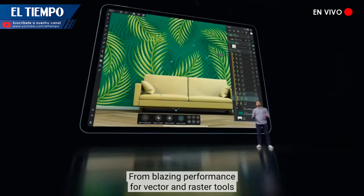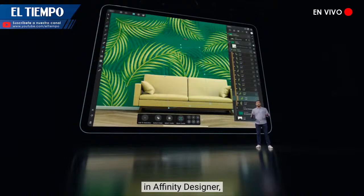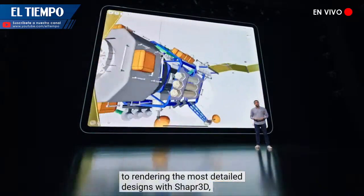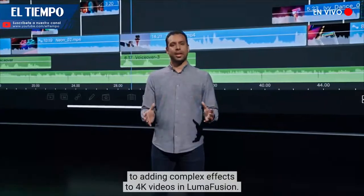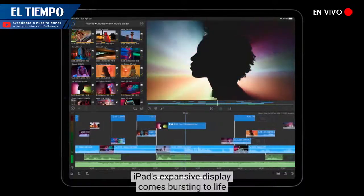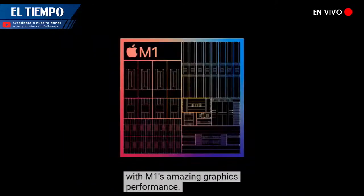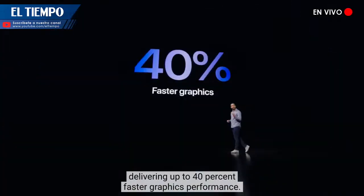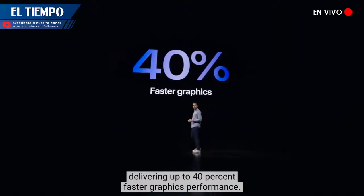From blazing performance for vector and raster tools in Affinity Designer, to rendering the most detailed designs with Shaper 3D, to adding complex effects to 4K videos in LumaFusion. iPad's expansive display comes bursting to life with M1's amazing graphics performance. The 8-core GPU is in a class of its own, delivering up to 40% faster graphics performance.